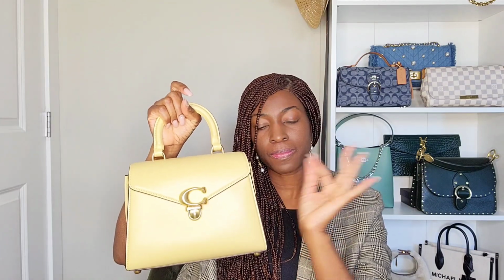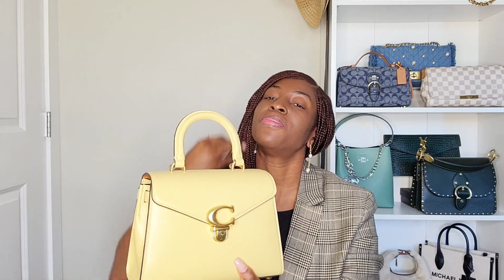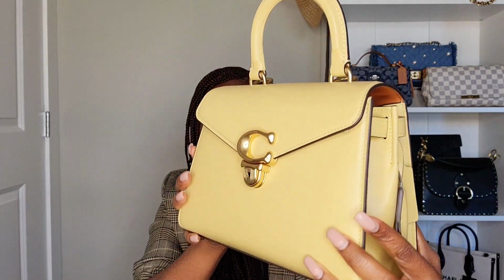Finally, and my number 1 top handle satchel, you probably already know if you watch my videos at this point, you know what it is, the Sami top handle. This is my most recent purchase from Coach. And I absolutely love this thing. 1 for the color, yellow, beautiful buttery yellow. 2 for the leather. This is the most beautiful leather. It is smooth, refined calf leather.